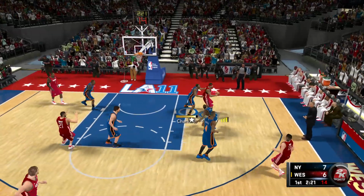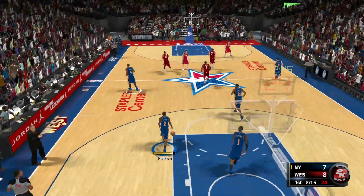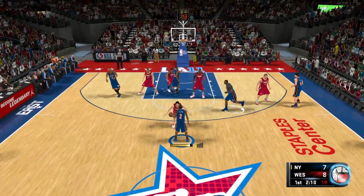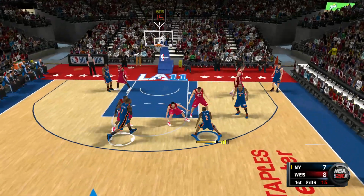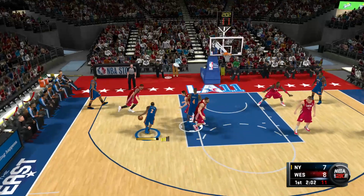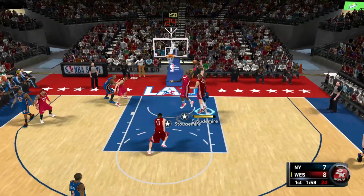Anthony. He's guarded by Chandler. Fades back, and that one's good, Anthony. Talk about a difficult shot. The defender was breathing down his neck, so he faded away and lofted it over the top. Beautifully done. Here is Felton. Guarded now by Nash. Randolph, a screen on Nash. Here's Chandler. The shot is off.